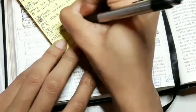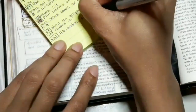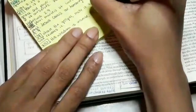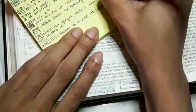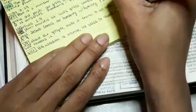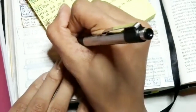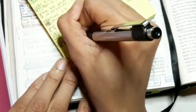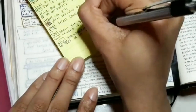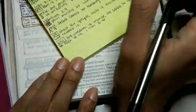His wisdom is infinite. He seeks to reveal it to each of us. And again, the cross reference for that is 1 Timothy 3:16.